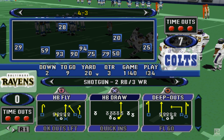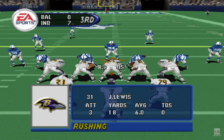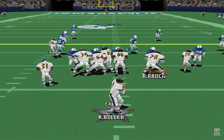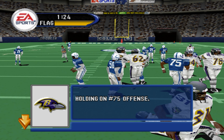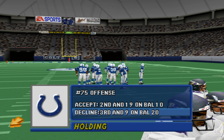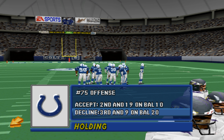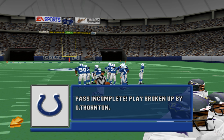Was looking for some room to run. Well, maybe not what they were looking for, but it sure beats getting brought down in the backfield. They'll bring the blitz. Penalty marker down. Holding number 75. Offense. Penalty is declined.